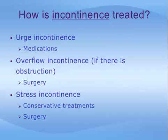The treatment of incontinence after prostate surgery depends on what type of incontinence it is. Urge incontinence and overactive bladder are usually treated first with medications and possibly bladder training. Overflow incontinence, caused by scarring at the bladder neck, is treated by stretching or dilating the bladder neck, or with a minor surgical procedure to cut the scar tissue. Stress incontinence may be treated with conservative measures such as exercises or with surgery.